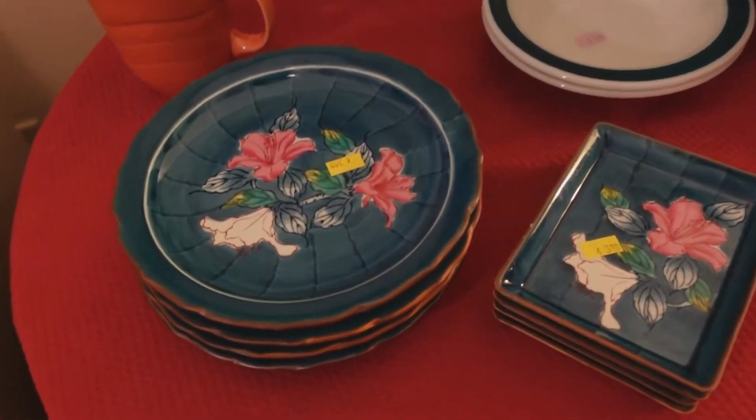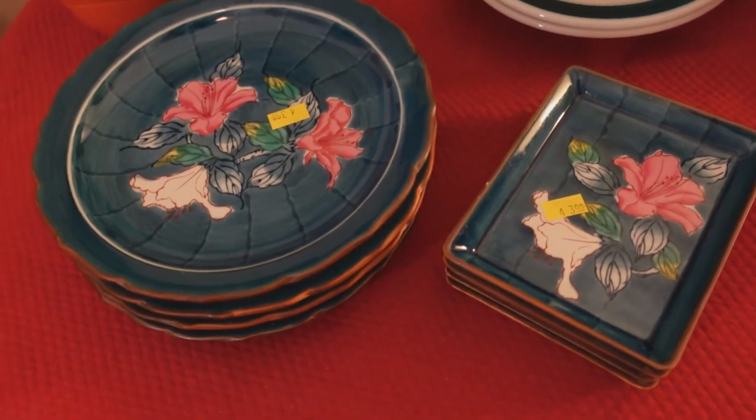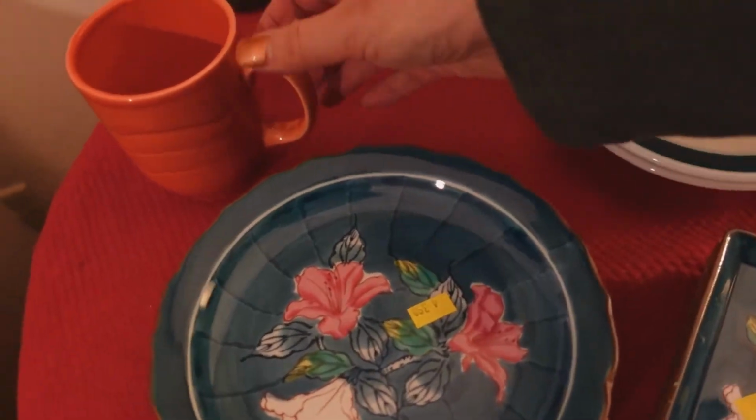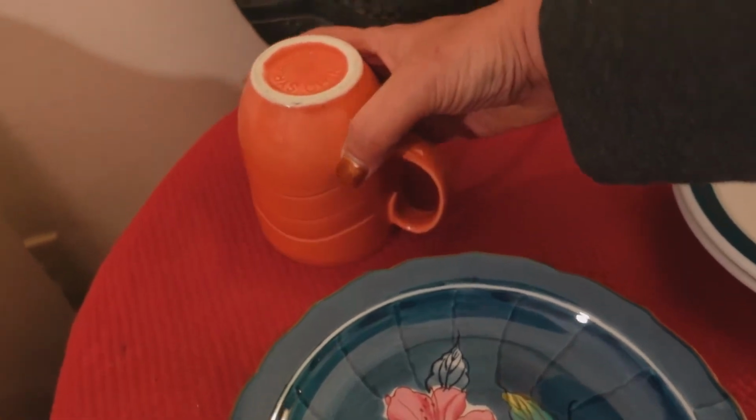I haven't even looked them up. I decided that they were so pretty that if I thought they were pretty, somebody else is going to also. I do that sometimes. I don't have to comp everything out. Like when I'm in the store, I just get it because I like it.